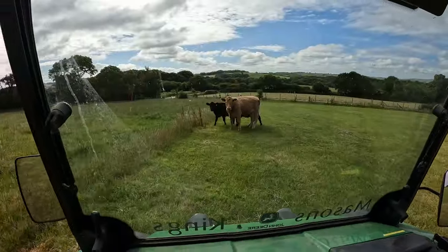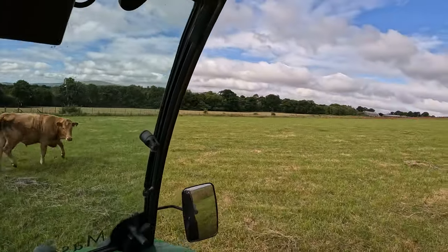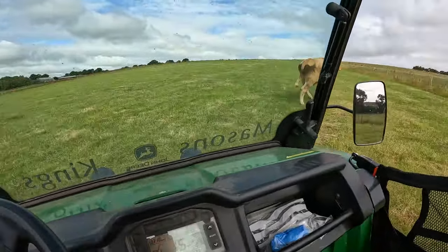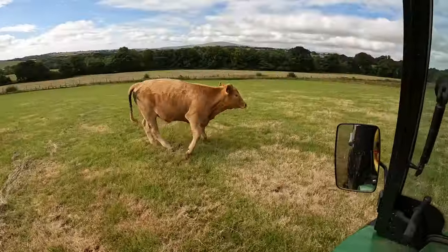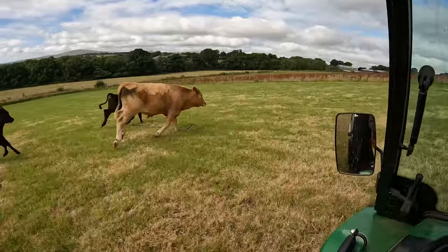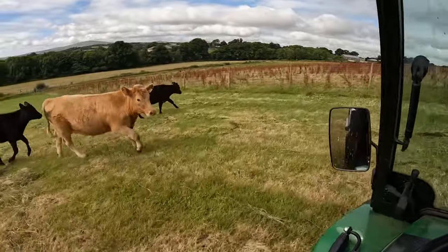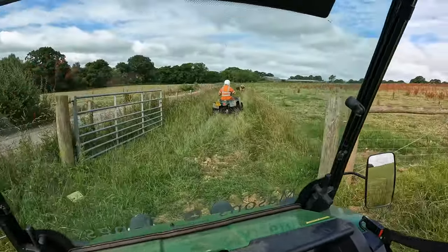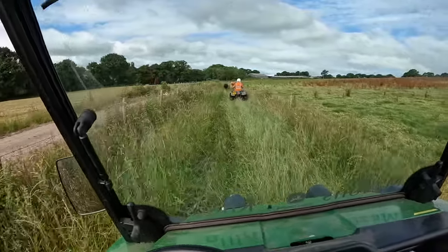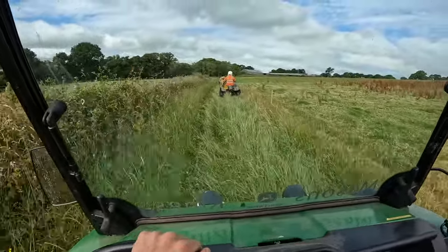So these are the three odd ones. What we want them to do is go down to the corner down there, but they all need to be together to do that. Quite a fast cow. Well, that was a bit more difficult than it should have been, but they are now on this track. There's a gateway at the end that goes out to the concrete track. Me and Dr. Phil will go and shut those in.